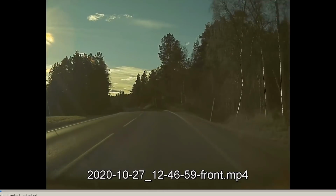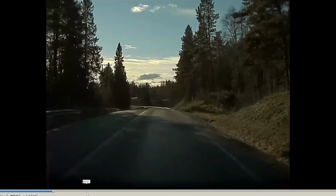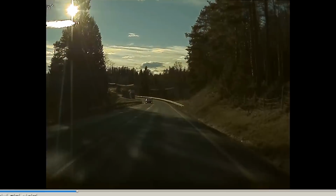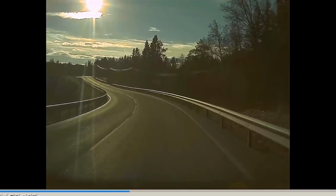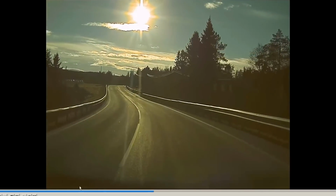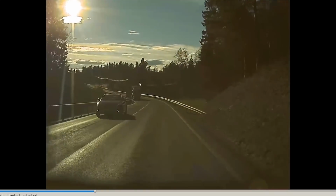Let me see, what is this one again? Okay, further down the road, this one is also interesting. You see it's a 70 zone and we have backlight, sun in our face, and look here, it's not very visible. You can actually kind of see that the car dipped down a little bit as it braked, right? It's this truck that triggered it.